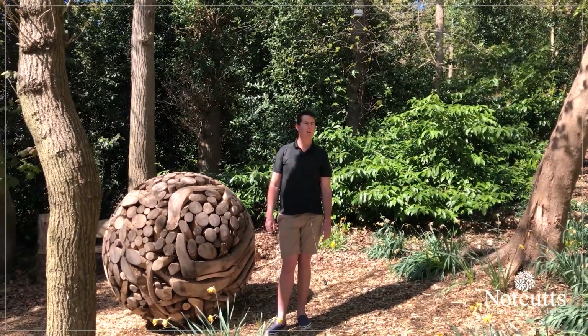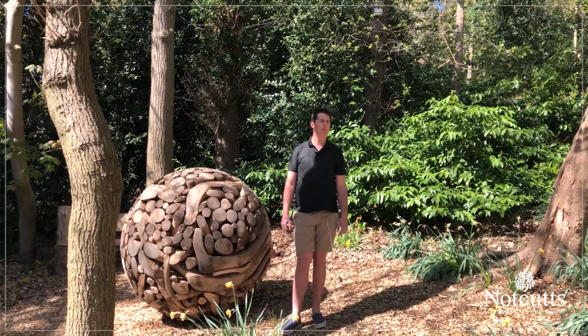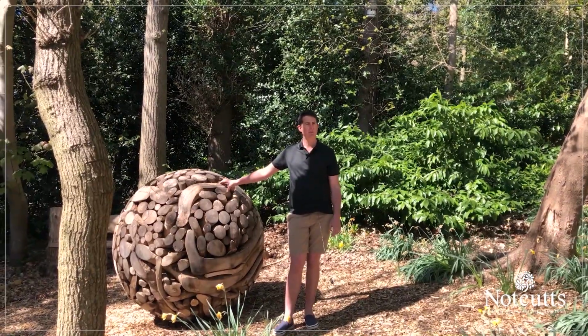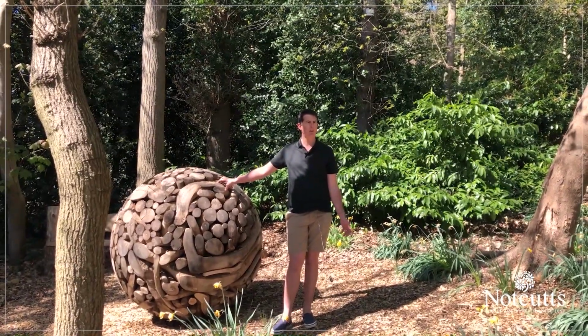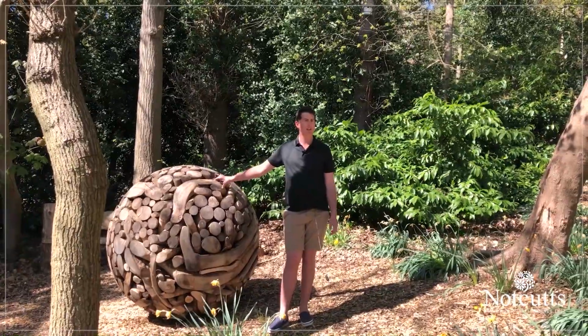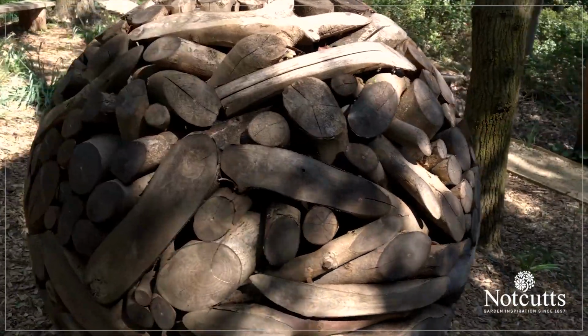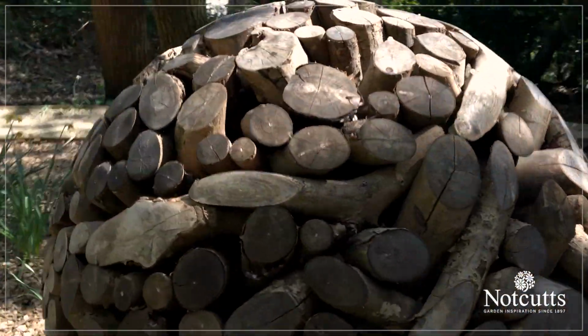Throughout the walk, there are 10 different sculptures, all made from reclaimed timber that have either fallen in previous years' storms from the woodland floor. This sculpture here, this giant sphere, is to represent the circle of life within the woodland walk. Just like a circle, this sphere is never ending, meaning there's no beginning or end. The cycle of life within the woodland walk will just continue.